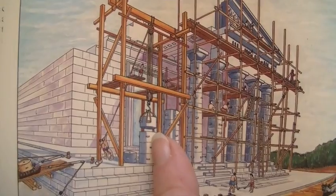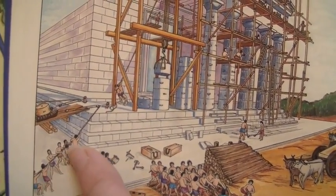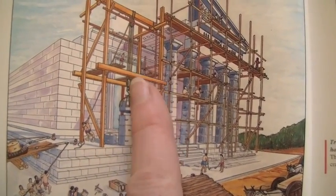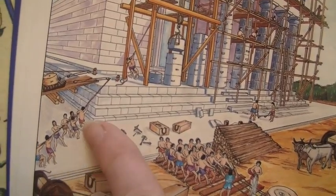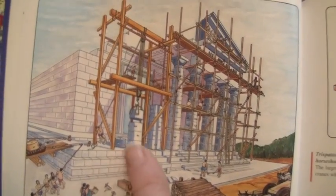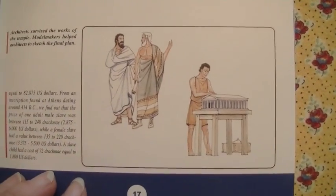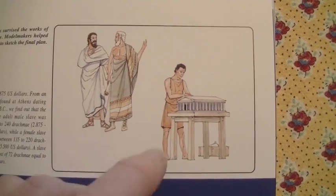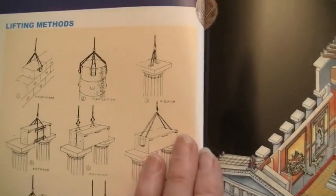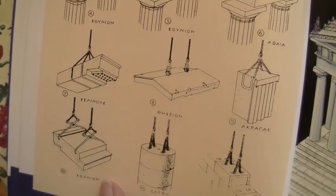The only difference between the block and tackle mechanism of the Greeks and of the crane you see today is these are powered by men's legs, and today they are powered by machines. And then the architect also had a model maker who could help him see what the design was like. These were different lifting methods of the stones onto a temple.